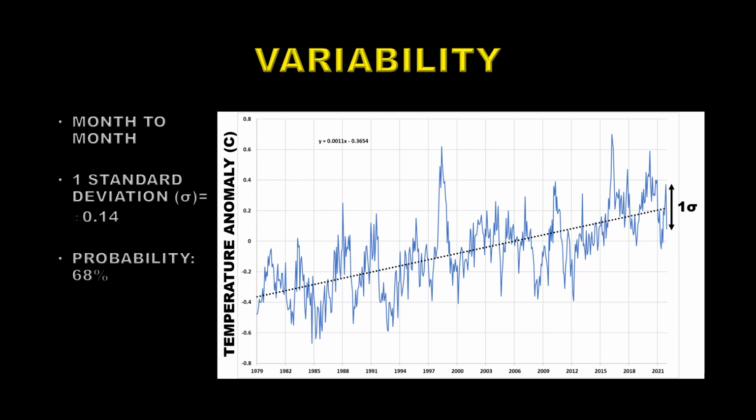But 1 sigma is not very significant. The chance of it being significant is 68%, barely more than a coin toss. Normally in science, we go to 2 or 3 sigma before we consider something is significant, and this is far short of that.